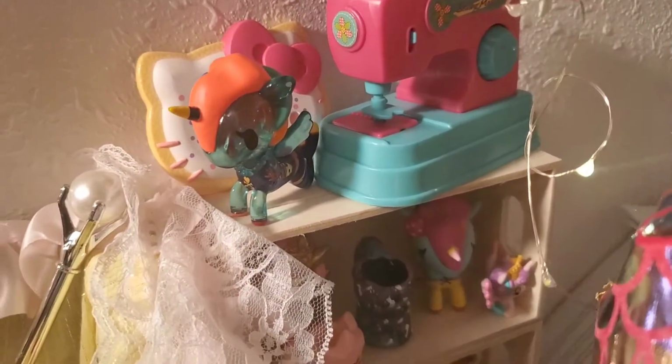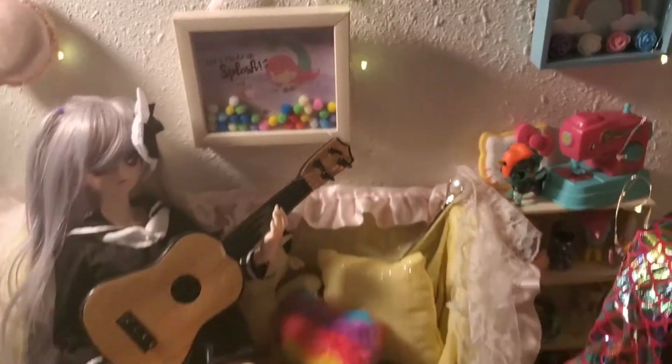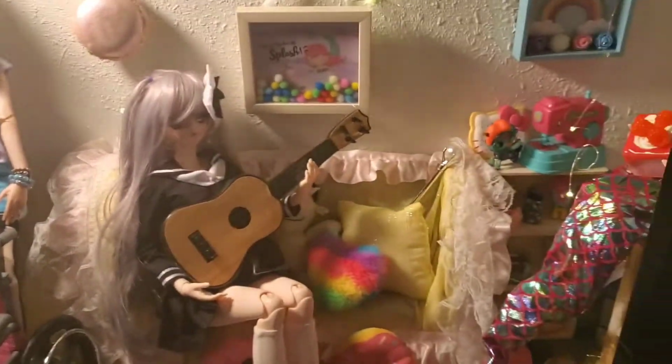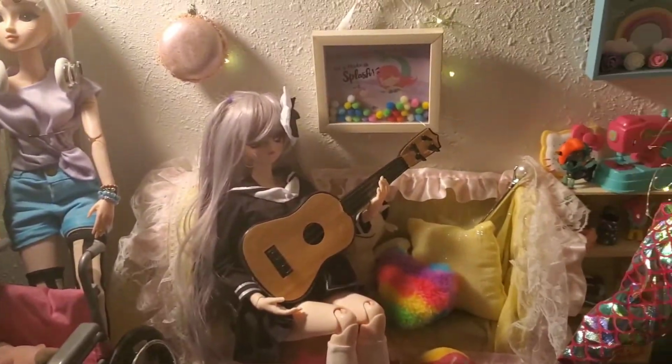Their little sewing machine. And I just put up that new poster for them. Super cute. Some really great finds. And for only a couple dollars, hey, definitely beats doll prices online sometimes.